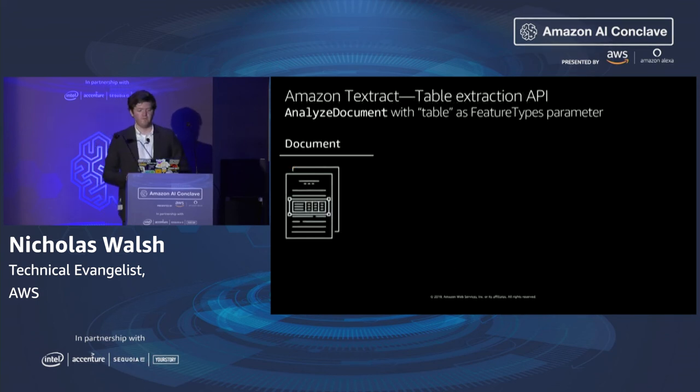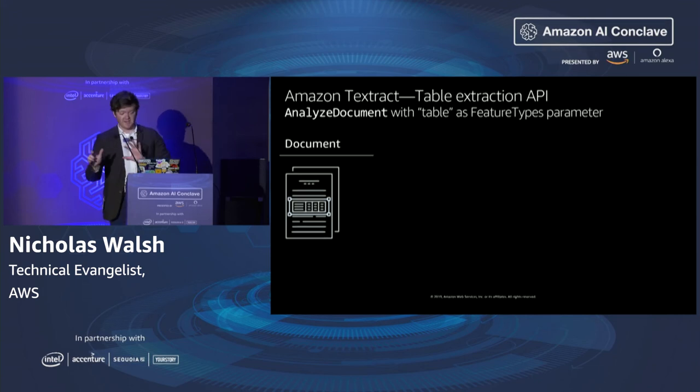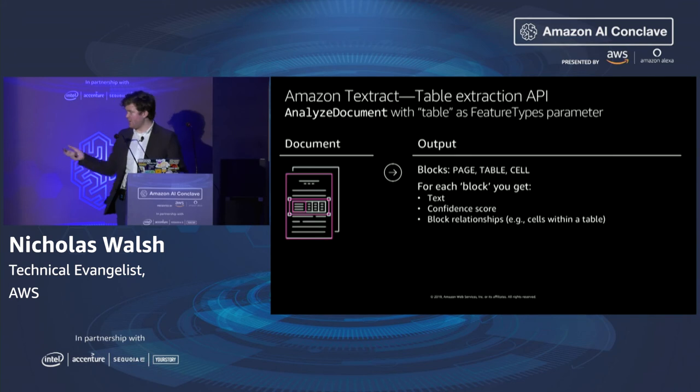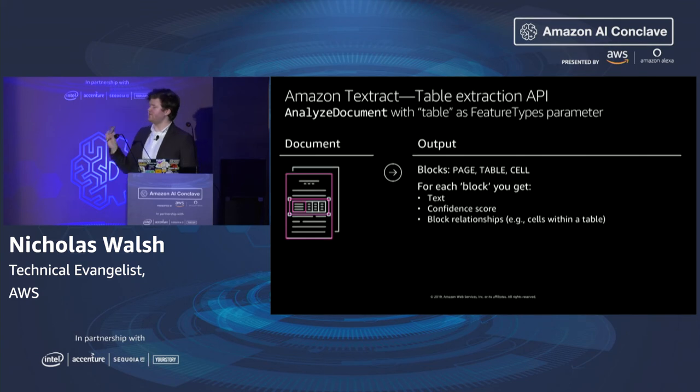All right, so analyze document. Now we're getting back to tables. If we want to analyze the document text, that'll get us all the text, as I previously mentioned. But now we want to understand the semantic nature of our data in its tabular fashion. So if I upload a document and I call the analyze document method, which is different, what we get is not only the page. I'm also going to get a table block. And then within a table, we have cells.